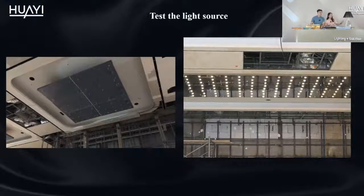So the light bulb installation is before the glass pendant, right? Yes. What if the bulb cannot be lit up normally? Actually, all light sources have to be checked 100% to ensure their performance before delivery. And to avoid poor connections after delivery, we normally suggest our clients buy some spare parts.